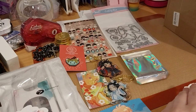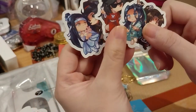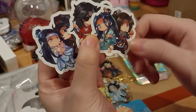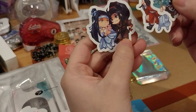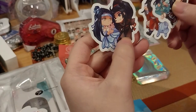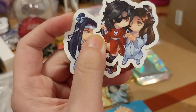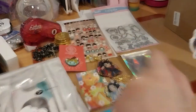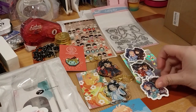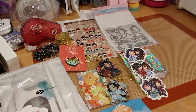Let's see. Ah, from all three MXTX. So Sunbloom, Heaven's Special Blessing, and more of those you see. That's so cute. He's holding bunnies. Very cute, very cute. And let's open this one too, shall we?